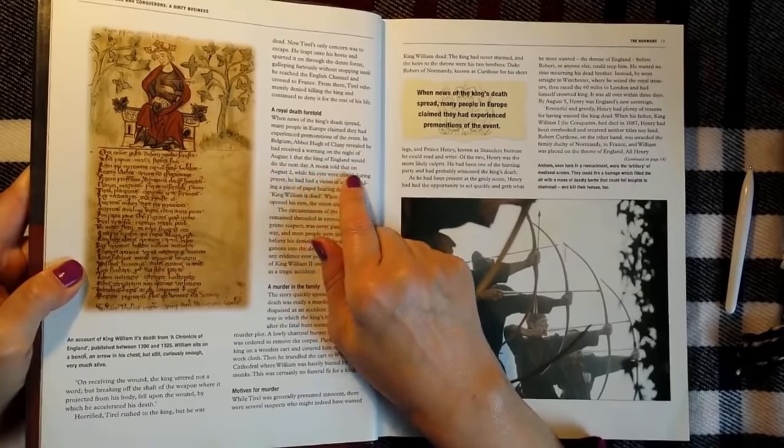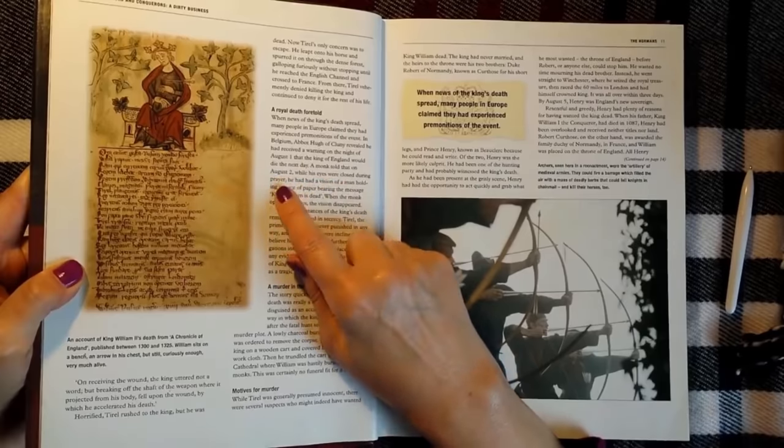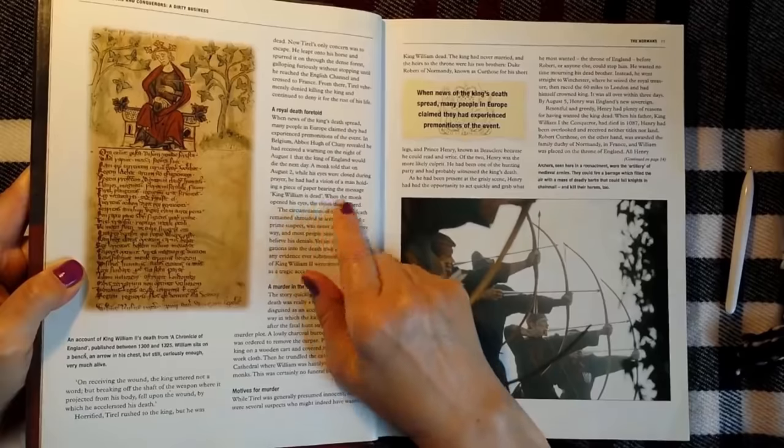A monk told that on August the 2nd, while his eyes were closed during prayer, he had had a vision of a man holding a piece of paper bearing the message, "King William is dead." When the monk opened his eyes, the vision disappeared.